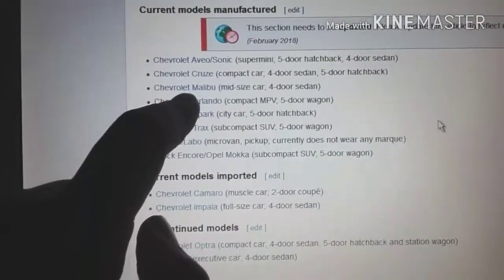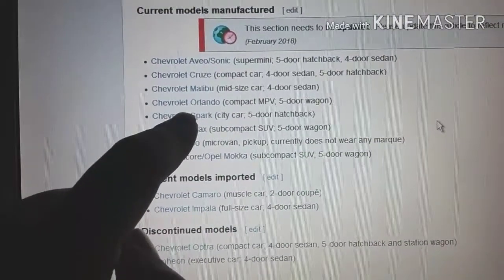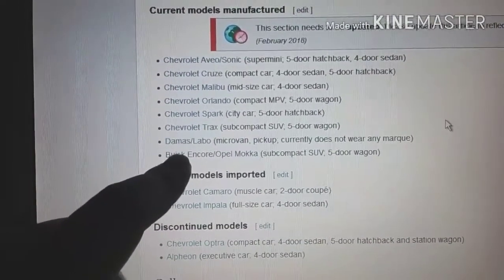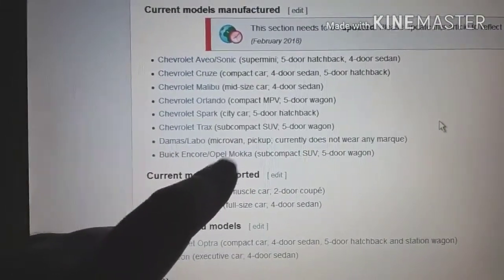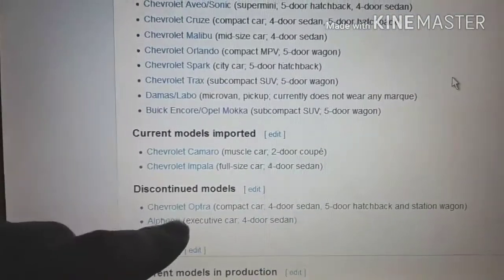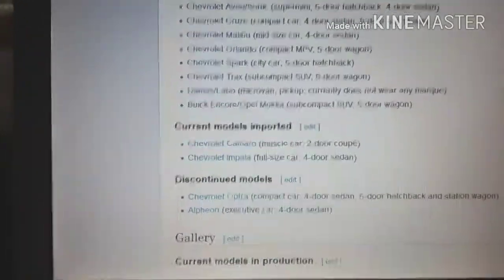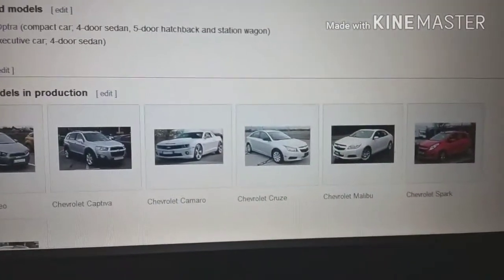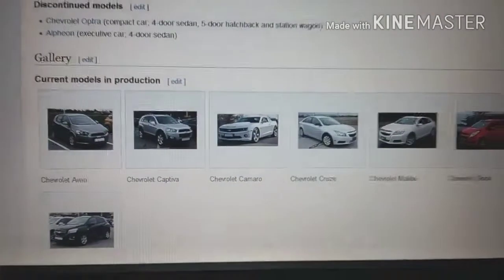The Chevrolet Malibu. We do not get this model. We get this model right there. We get this model. We do not get this. We still have this, and then Europe gets this model. We get this model, and then we get this model. We do not get this model, and we do not get this one. So let's look down there, and you can see what I'm talking about here.